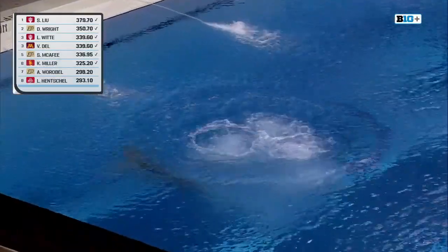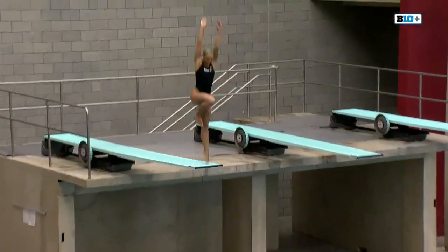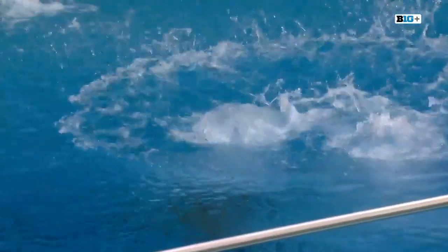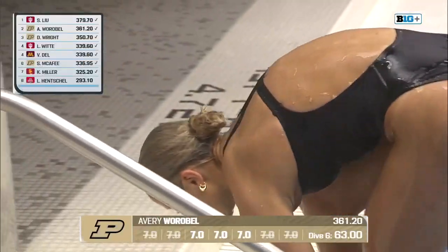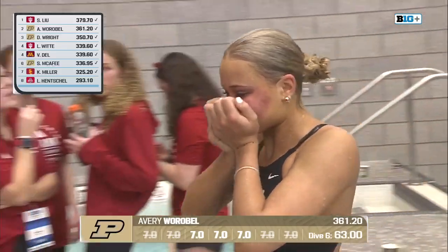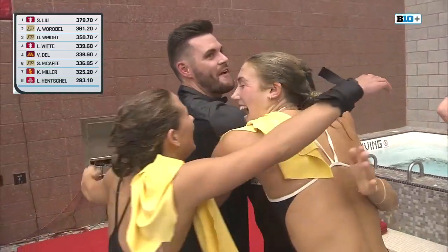And even though she's a freshman, that pressure had no effect on Avery there. She's able to get that forward 2.5 full twist through the water with ease and more than enough points to get at least a bronze medal tonight. Her first Big Ten diving medal for the freshman. Our final diver, Lena, 107B.